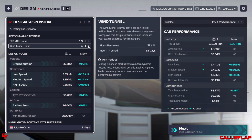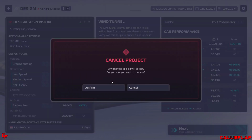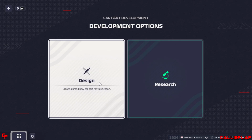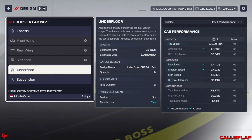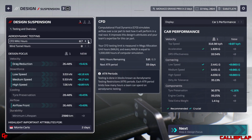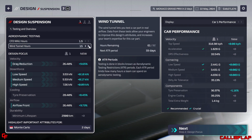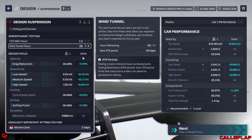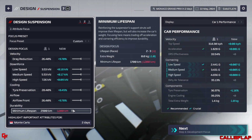Let's put 1.5 CFD. We've got 33 days till the next period. Just hold on. I just want to have a look. 33 days. Yeah, so these will be finished. So yeah, we don't want to use too much. So that's fine, what we were doing. So we go 1.5 of CFD. And let's put about 20 wind tunnel hours on that. Minimum lifespan we can drop right down.